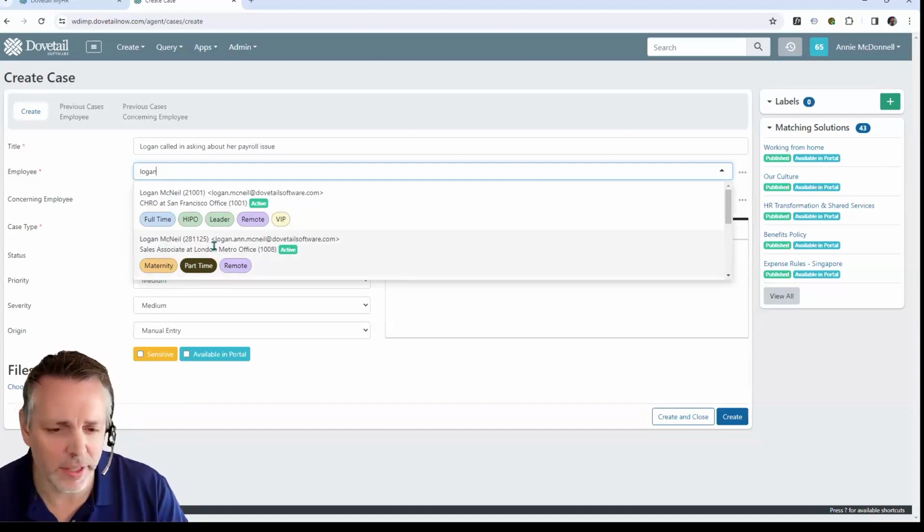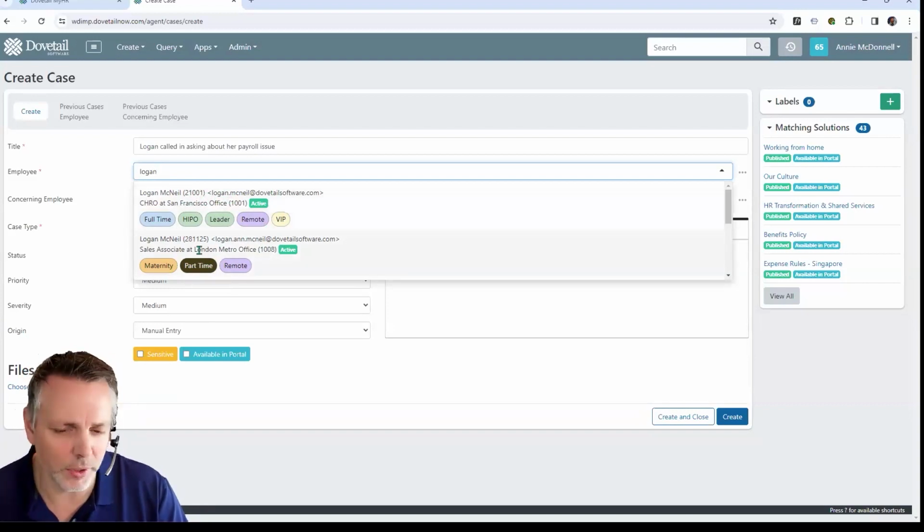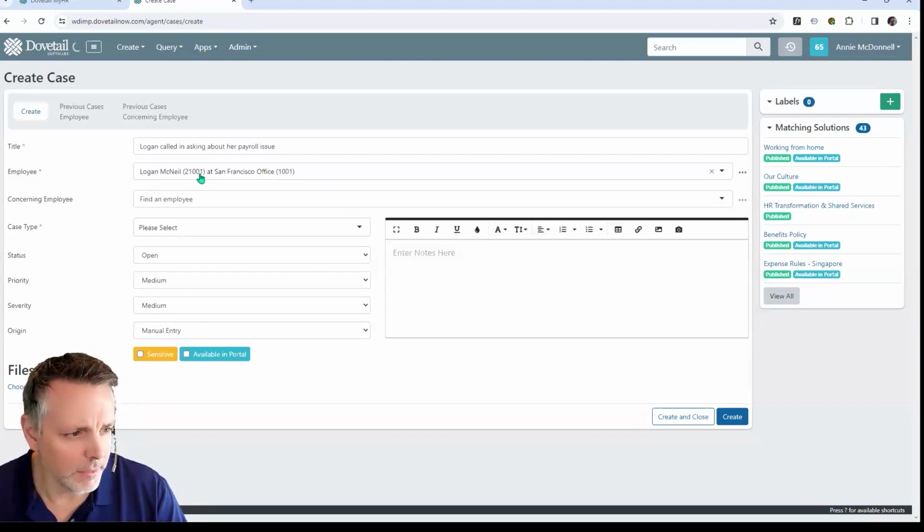You'll also note here that I've got two people with the same name. That's often a common thing in large organizations. So not only can I see the email address, the employee ID, and the physical location they're in, but these badges, these tags can also help me determine if I'm speaking to this individual or this individual. Let me select Logan up here.